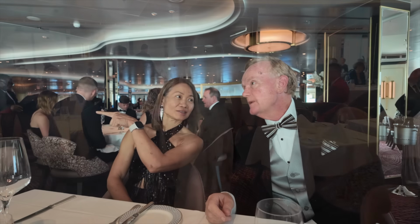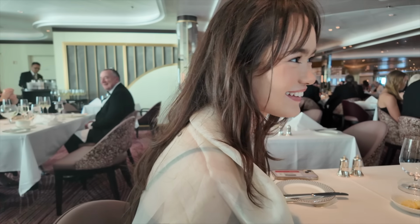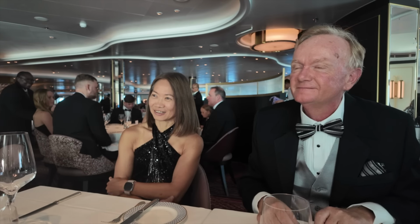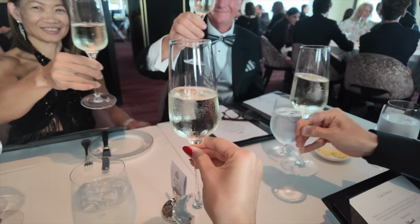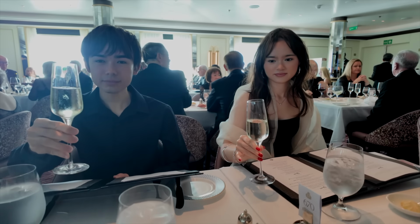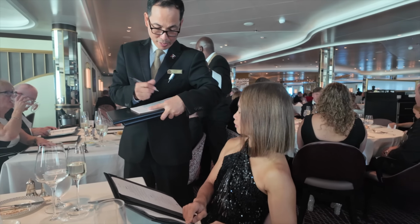Now, gala evening is the best evening to go to the main dining room, as they make far more effort with the menu. If you're looking to book a speciality restaurant during your cruise, I would do it on any other night, because gala night has the best food in the main dining room. And here's a little bit of what we ate over the 2 gala evenings.